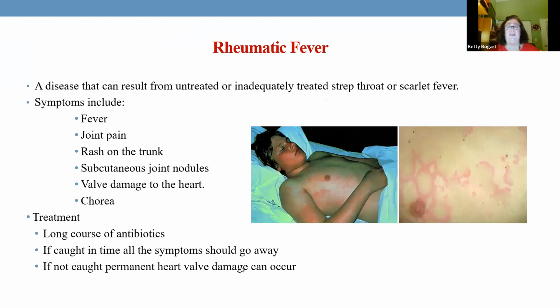Rheumatic fever is caused by strep throat that wasn't treated or not treated completely. These children usually come in a couple weeks later, and usually it's the joint pain, the rash, and the fever that bring them in. These children have that big erythema marginatum rash, not the tiny little rash. It's the big, demarcated looking rash. And with all of this, they have chorea. Their gait, they're shuffling, they're falling, something's going on. So fever, joint pain, rash on the trunk, you're going to see these nodules. And if it's left long enough, they're going to have damage to the heart.